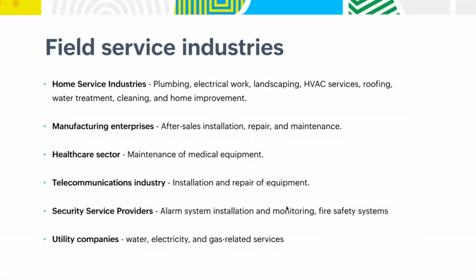Talking about the industries where field service plays a key role, we have home services with plumbing, electrical work, landscaping, HVAC, roofing, and so on. Then we have manufacturing enterprises where after-sales installation, repair, and maintenance is very important. Similarly, for the healthcare sector, where you have the maintenance of medical equipment which cannot be moved from the site. Then you have the telecommunication industry too, where installation and repair is important. As for security service providers, often these alarm systems and fire safety systems require constant maintenance to be kept spick and span. And you have the utility companies like water, electricity, and gas-related services.